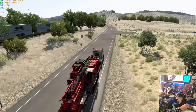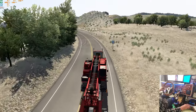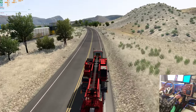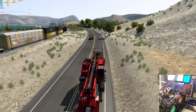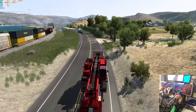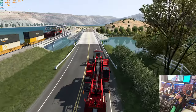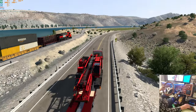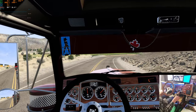Oh, and the other thing I didn't do is take a photo. This is no time to be messing around with the photos. Yikes. Oh, boy. That's frightening, how unstable this thing is.